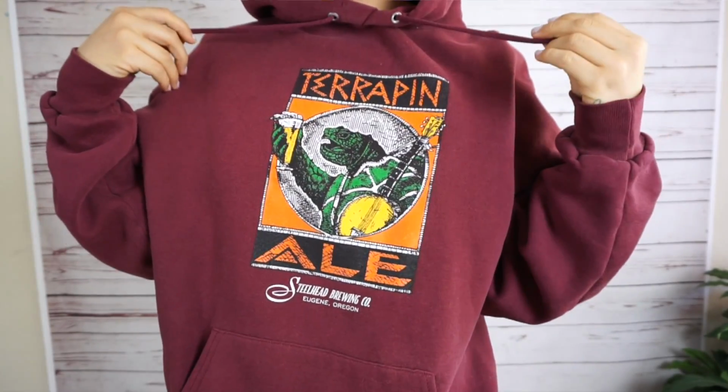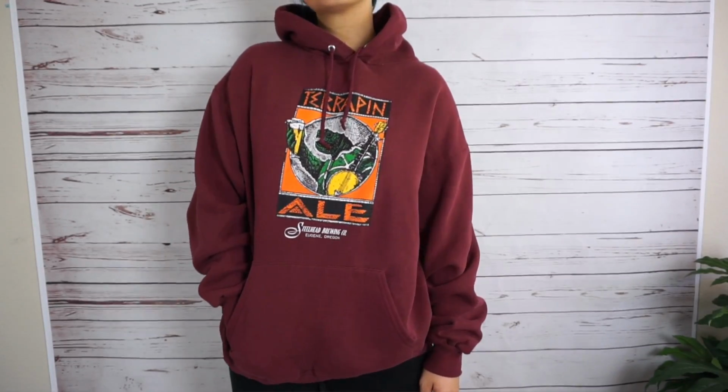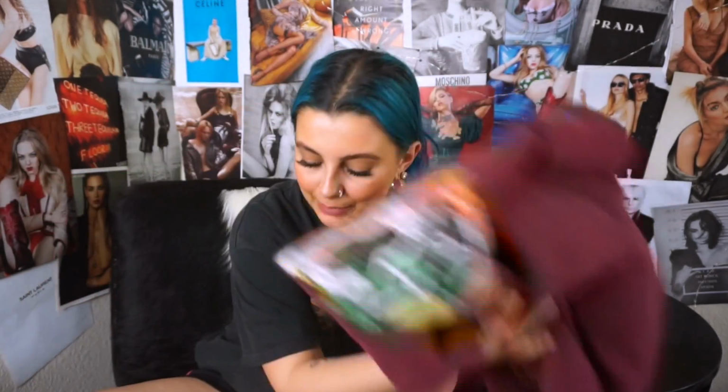The last sweatshirt I got is just this burgundy. I think James might keep this, depends if it fits him. It's just this brewery one. I don't know, kind of cool. I love finding anything with alcohol tees, alcohol sweatshirts. You guys know I used to pick that up actually a ton back in the day.